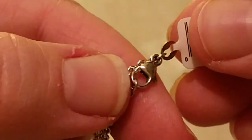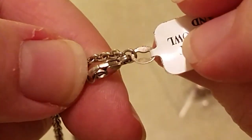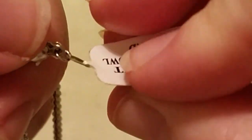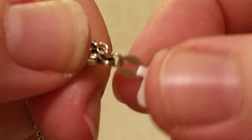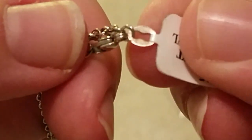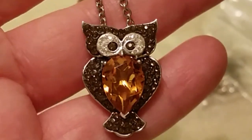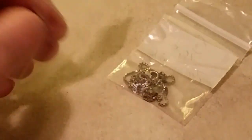I'll scan that and see if I can bring up our original price for it. Is this marked on here? Yes, it is right there. This is the tag that says 925. That is neat. Very pretty. Okay, so we got the earrings and that necklace.